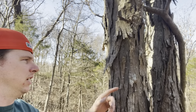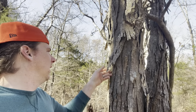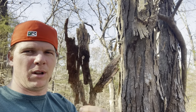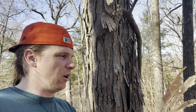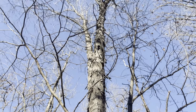What kind of tree is this? Let me know in the comments below. I don't really know. My sister told me one time, or my brother told me, I can't remember who told me what it is, but this is good for fire making. So anyways, if you know the name of this, it's like shedding bark all the way up, let me know what kind of tree this is. I have no clue. Write in the comment section below.